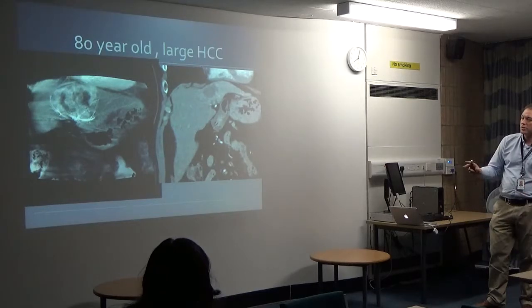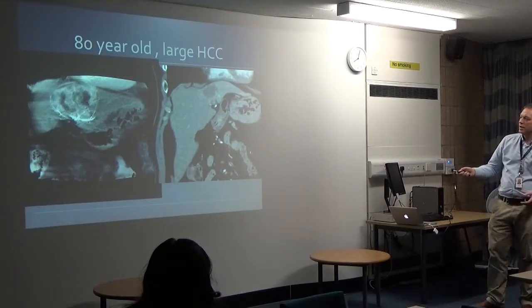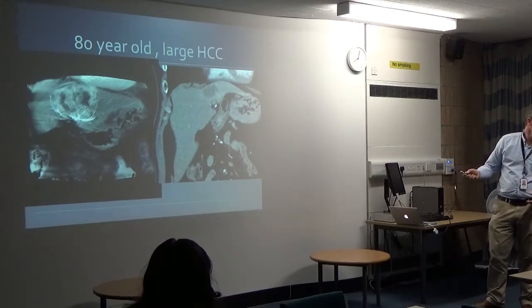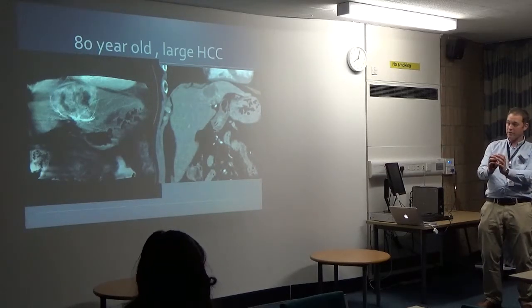Then they went and had SIRT treatment, and months and months later it shriveled up to this little dot. And see, this is all quite white, and that's reflecting that it's got lots and lots of blood vessels in it. And this, there's no white in it at all. So it's basically just dead. The tumour's gone, and because it's gone, it's shriveled up to be very, very small.